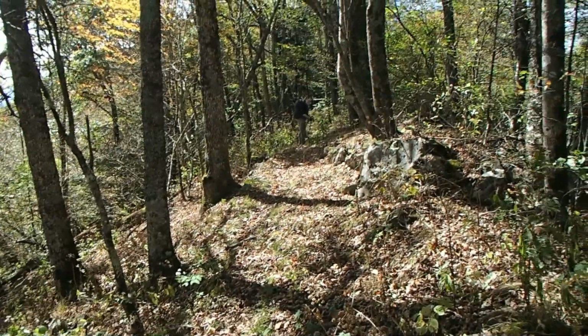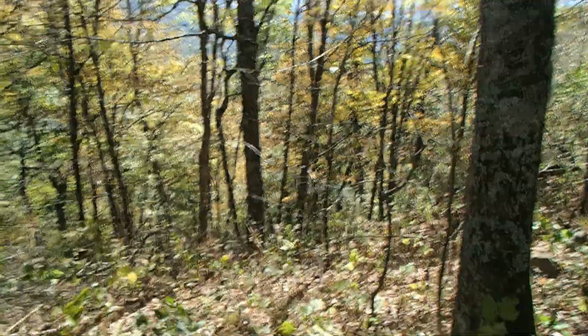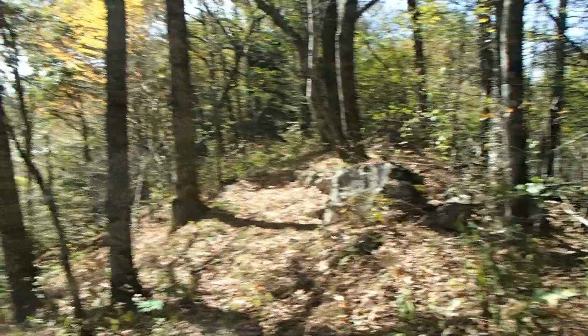So there's a little bit of Nolan's Ridge Trail here. It's a pretty big drop off over here on this side. Beautiful scenery over there. And then right over here on this side's the other drop off. Literally walking the peak. Awesome.